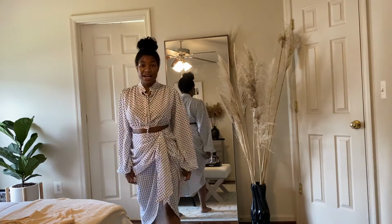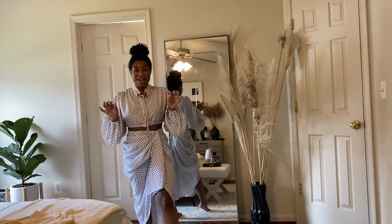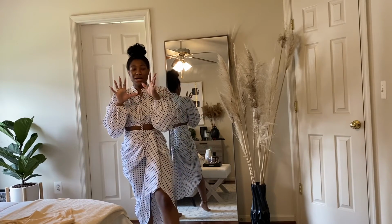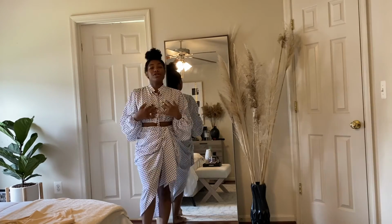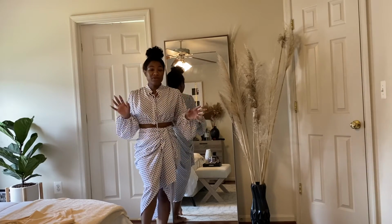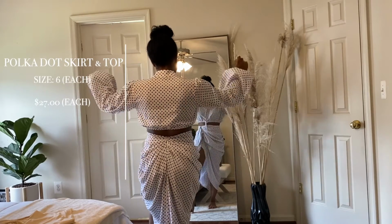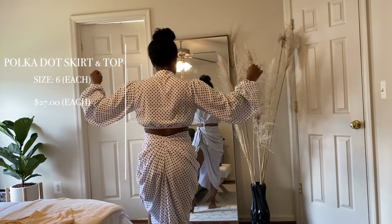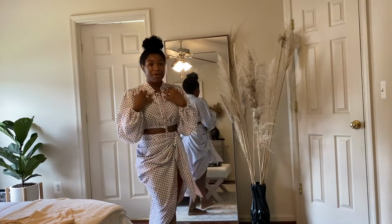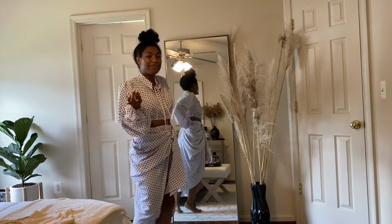Guys, so this is actually the last outfit. I am obsessed. I am so obsessed with this. I feel like this is such a statement. You're wearing this outfit and you walk into a restaurant, you walk into a room, everybody is going to stare at you. That's how I feel. This outfit is just a statement, from the sleeves to the skirt, even the top of the neck, how it ties.